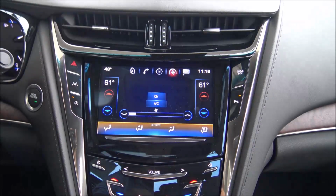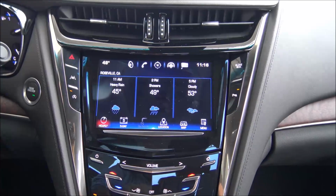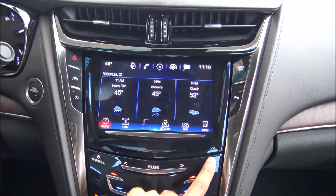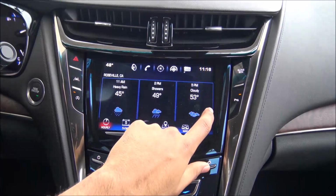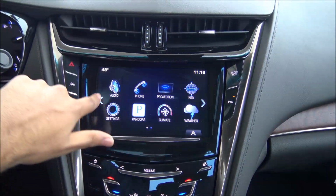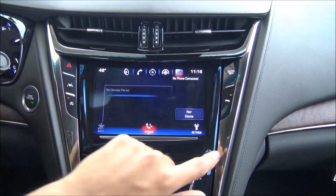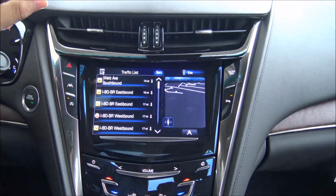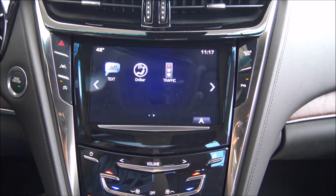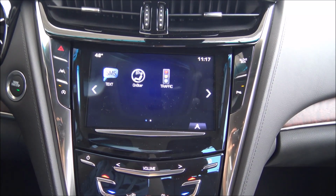You can control your climate from here if you don't want to do it by the buttons down here. Then you have your weather, gives you a 5-day forecast. Then you could change the location if you want. I love how you could swipe like this between the different menus. You have your SMS text messaging function for your phone, OnStar, and then your live traffic gives you all the traffic incidents. So overall, the Cadillac CUE system has certainly gotten better over the years, but it's still not the best infotainment system in the business.